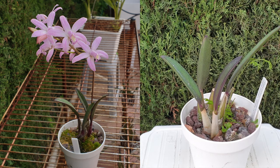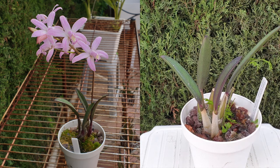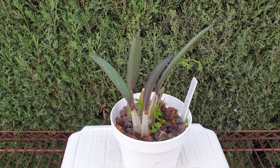I have mine growing in semi-hydroponics, and normally these orchids should be absolutely dry through the winter. So what I'm doing here is every once in a while just misting the surface of the pot, simulating dew. That is all. And they seem to be doing really well. So, alvarenguensis, we're waiting for a new growth. Moving on to the letter B.